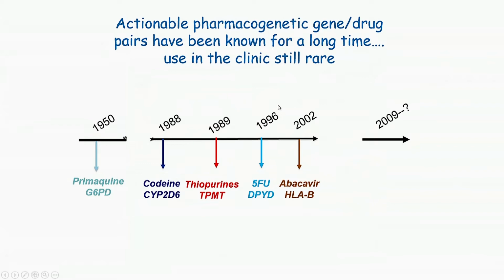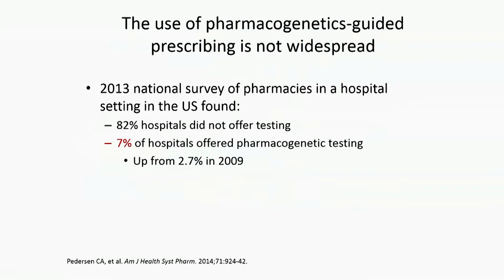that have risen to the level of clinical actionability, but for the most part, the use of these pharmacogenetic tests in the clinic is still rare. In fact, a recent survey of pharmacies in the hospital setting in the U.S. found that the vast majority of hospitals did not offer pharmacogenetic testing. Only 7% offered pharmacogenetic testing, and that was up slightly from 2.7% in 2009.